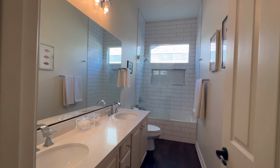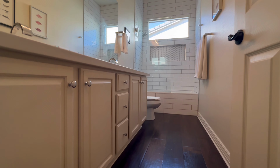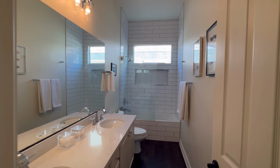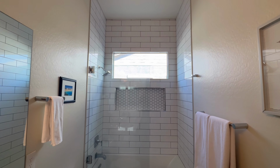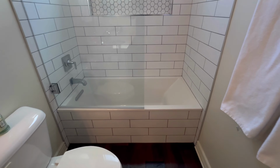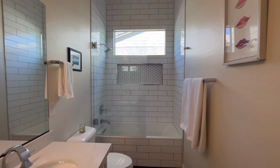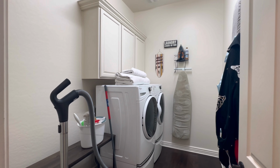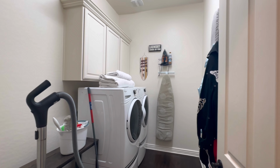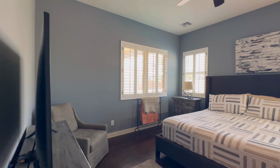Here's the second bath. This is great because it includes two sinks. You have the hardwood once again throughout the whole home, so it matches everywhere, it's uniform. And then the bathroom matches the other one as well. Oh, look how tall the tile goes, all the way up to the ceiling. Across from that, we have the laundry room. It has the same cabinets that are going to be in the kitchen and the bathrooms. Ceilings in the house are probably about 10 feet, so super tall.